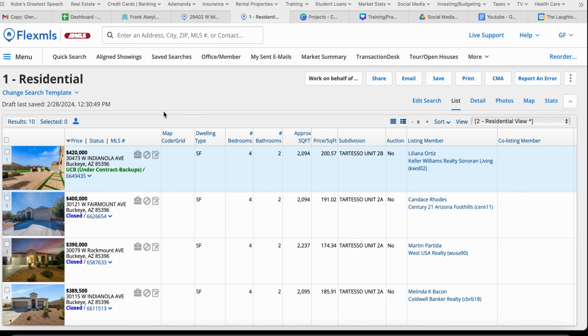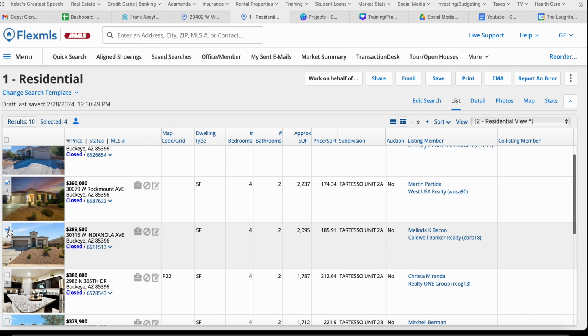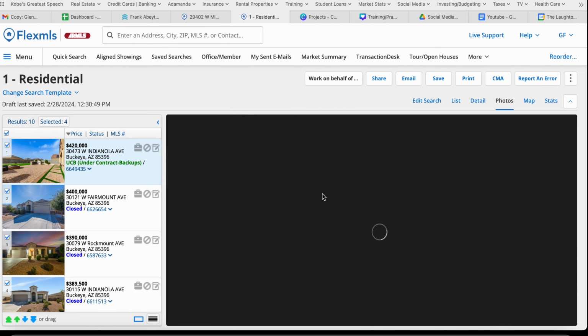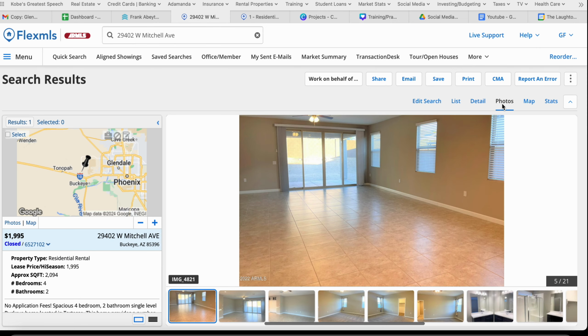So, if you look here, we are at 2094.42, okay? So, this is probably a model match. Perfect. So, we got four model matches right here. This is great. So, next thing we want to do, number one, see about our pictures here, okay? So this is just a pretty standard builder spec home.